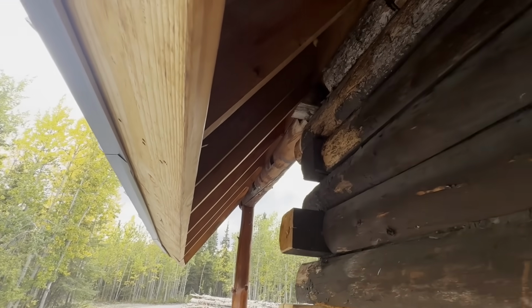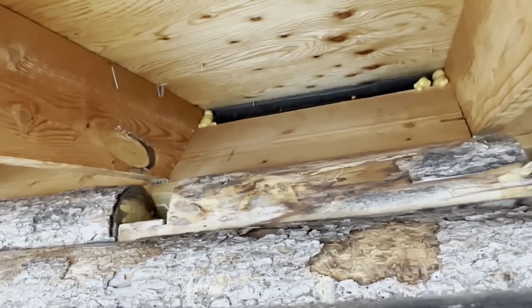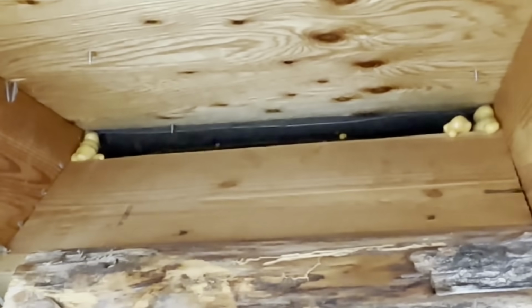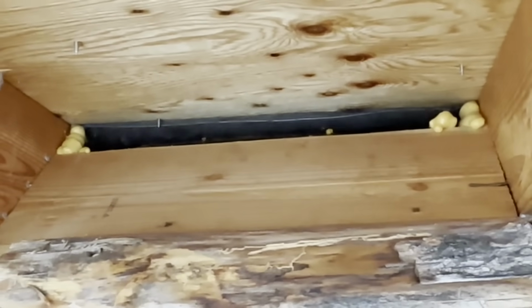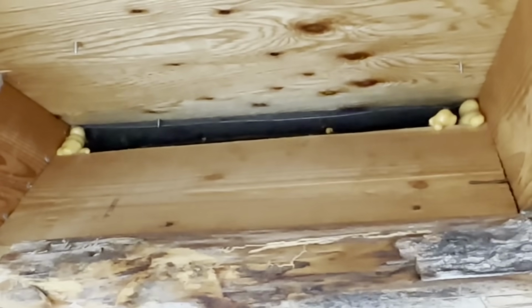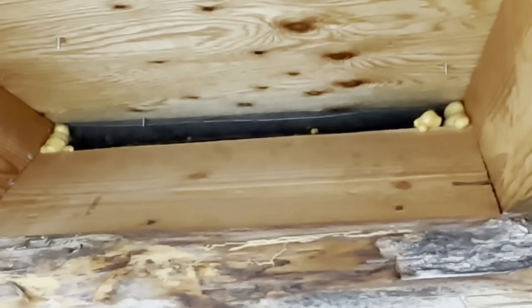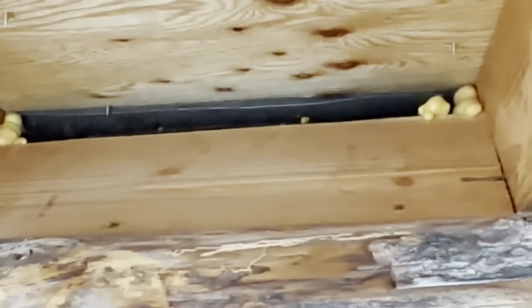Up here in the eaves of the cabin, when my roofer built my roof, he originally put in some thin wire mesh as some bird screening, which you can see in that dark area right there. About a year or two ago, I came in with some spray foam to seal up the corners because I had some rodents coming in. But I noticed that up there at the top, right there in the center of your screen, the rodents were pulling it down and still making their way in.